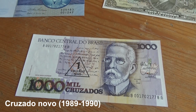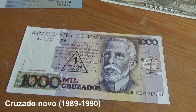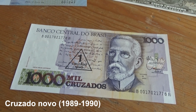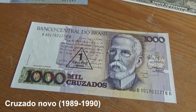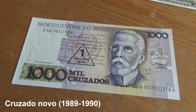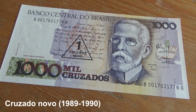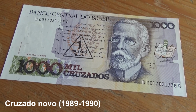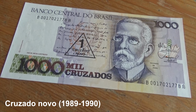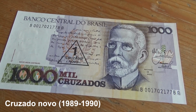But it gets worse. So this note, let's see here. The Cruzado Novo was only between 1989 and 1990. So the Cruzado Novo currency only lasted for less than 2 years. As for the Cruzado itself, it was between 1986 and 1990. So it was less than 4 years. But this one lasted even less.